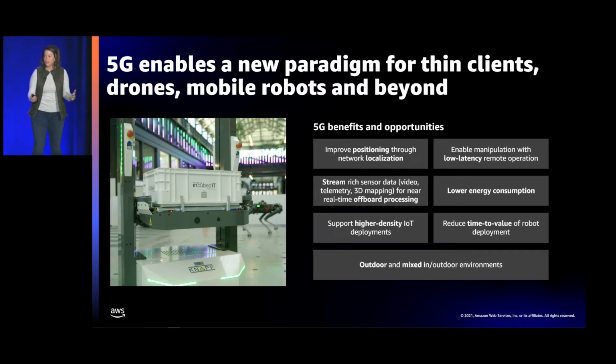How do you keep them safe? How do you keep humans safe? How do we think about the safety and security of that data? All of that are just some of the reasons why we're really excited about this combination. And frankly, our partnership with AWS Wavelength is a really big one to help enable that vision.